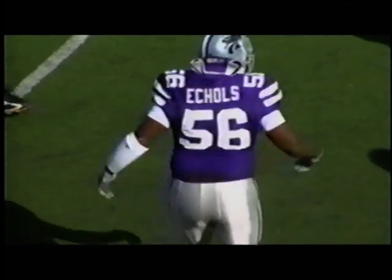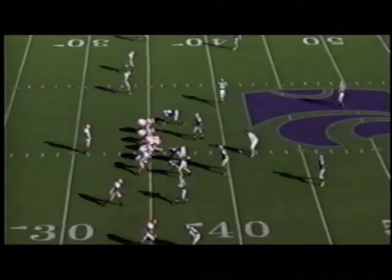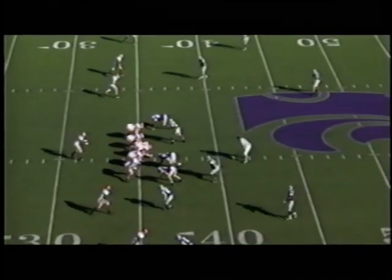Kansas has finally scored. 2:40 to go in the third in Lawrence. Colorado leading the Jayhawks 9-7. We'll talk about that and more of the Big 12 as we go along here in the period.